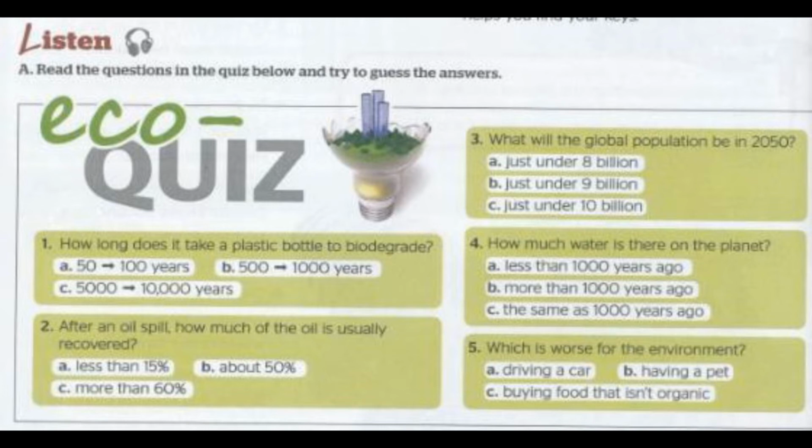That was a tricky question. Maybe it was. Anyway, here's the last one. Which activity is worse for the environment? Well, I think you're trying to trick me here too. So I'm not going to say driving a car. Is it buying non-organic food? Actually, it's neither of the two.